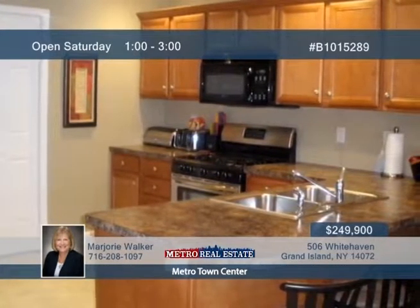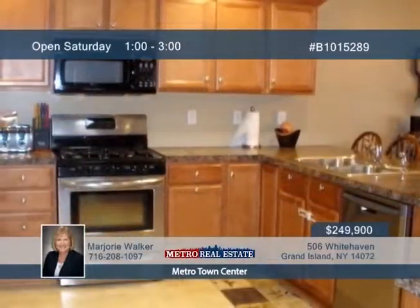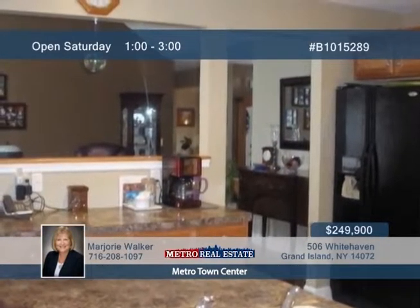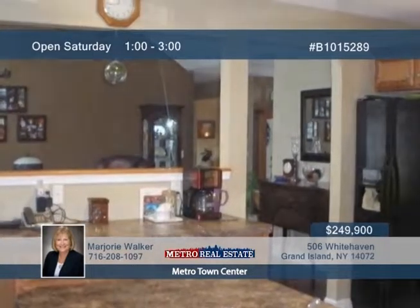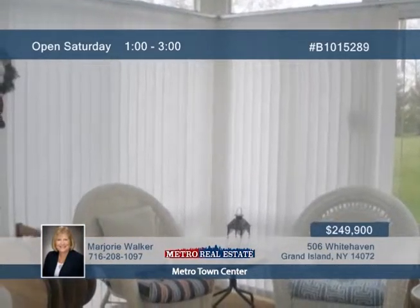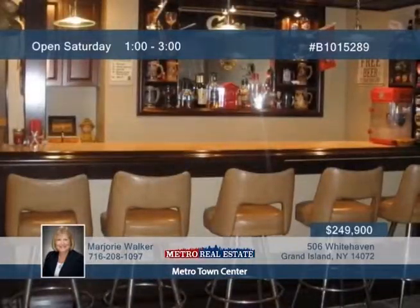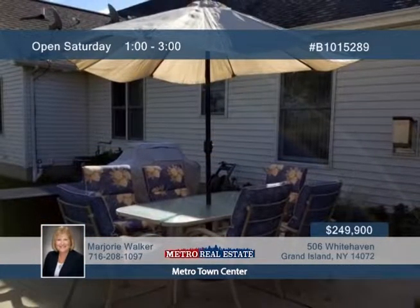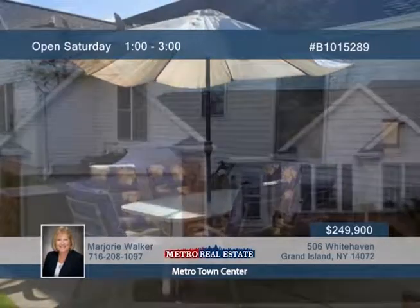The finished basement is host to a 3rd bedroom with an egress, 3rd full bath, beautiful wet bar for entertaining, and tons of storage. This home has been wired for ADT security and also features central air, a new dishwasher, solar tub skylights, and a new hot water tank. Don't delay. Call Marjorie Walker today to schedule a showing.